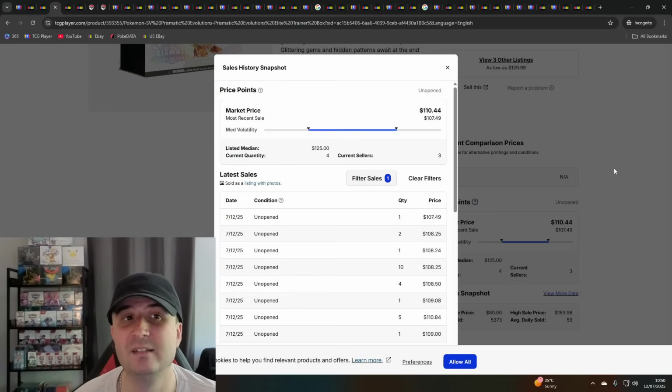Prismatic Evolutions is going to be an absolute monster long term. Like I said, once it goes out of print and there's no more of those ETBs floating around, we can already see what's going on with 151. 151's not out of print, but it's getting close to it, and that's really up there in price at the moment. It's more than double the price of Prismatic at the moment for the ETBs. I would not worry. Now is the time to start stacking these up.